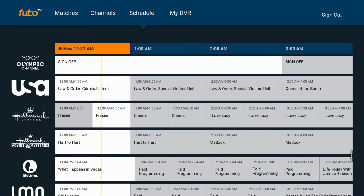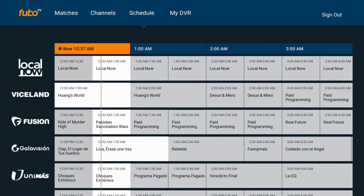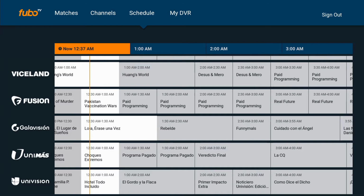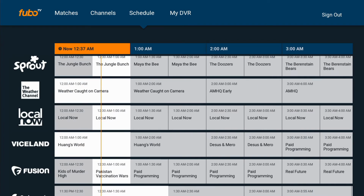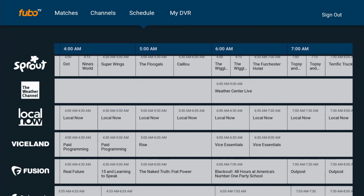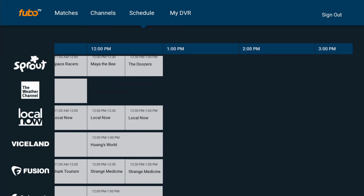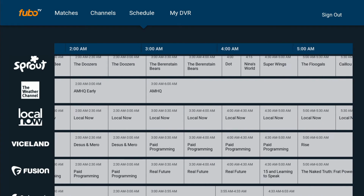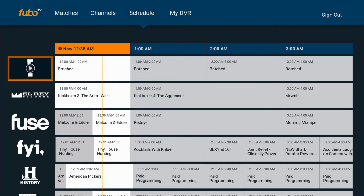Now, if you notice, my cursor is stuck on the time slot up there. I'm clicking up and down on the directional pad in order to go up and down. In order to actually select a network, I'd have to move the cursor. So I hit right, and that will show me programs due to air in the future. And see, this one goes till 12 a.m. So yeah, it's very strange that the times are different platform to platform.